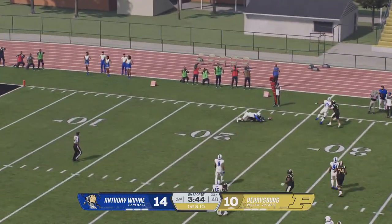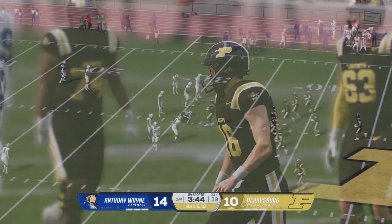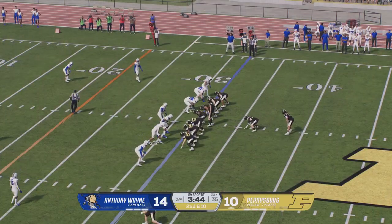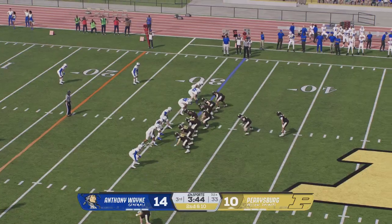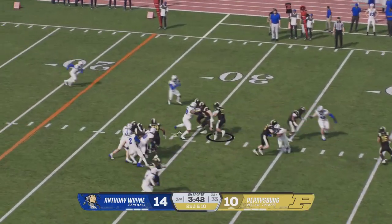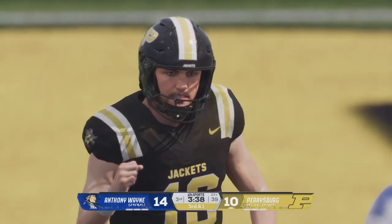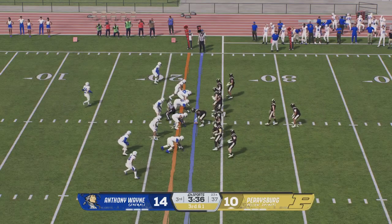Throwing right, and it's incomplete. If you're going to take a hit like that, you might as well hang on to the ball. Try to make up for some of that lost ground on second down. The give to the back. They almost got a first down there. Stopped a yard short. It'll be third down.